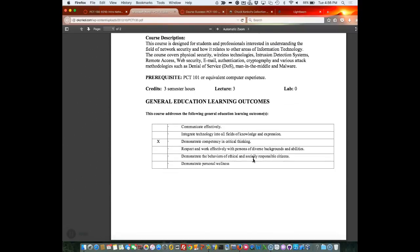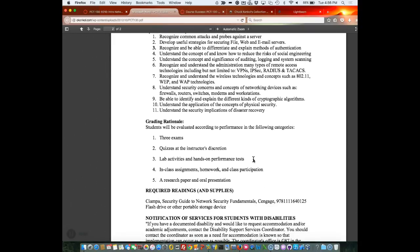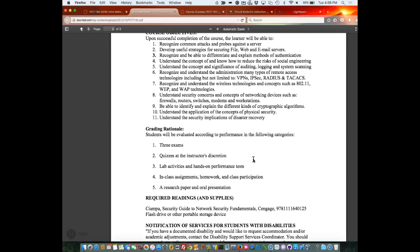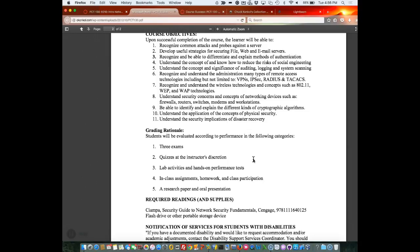It's a 3-semester hour course, you get 3 credits for it. The textbook is Guide to Network Security Fundamentals, and that's the ISBN. Flash drive, it's on the syllabus, but I would recommend having one if you don't already, and buying at least a 2 gig portable drive.